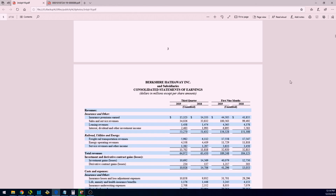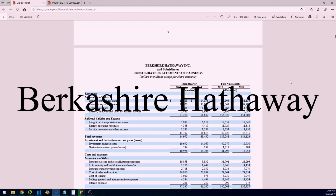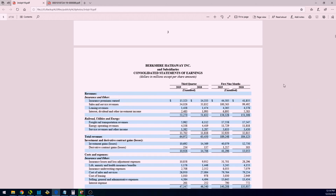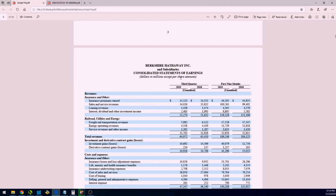Today we'll be looking at financial reports. In particular, we'll look at the financial report of Berkshire Hathaway, which is a very big conglomerate and a very big company, headed and founded by the most famous value investor in the world, Warren Buffett. Berkshire Hathaway is his main holding company, which holds his conglomerate of businesses and so on.